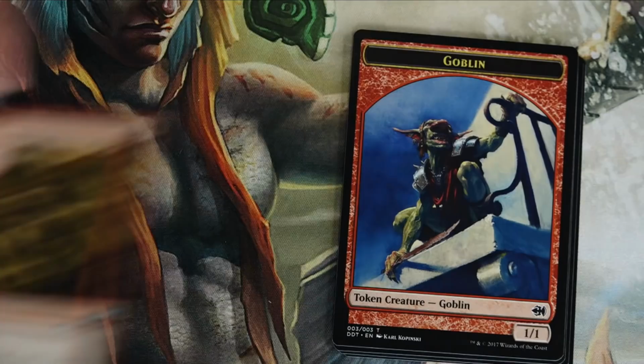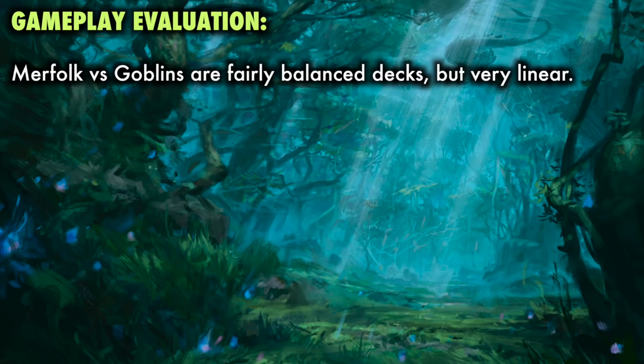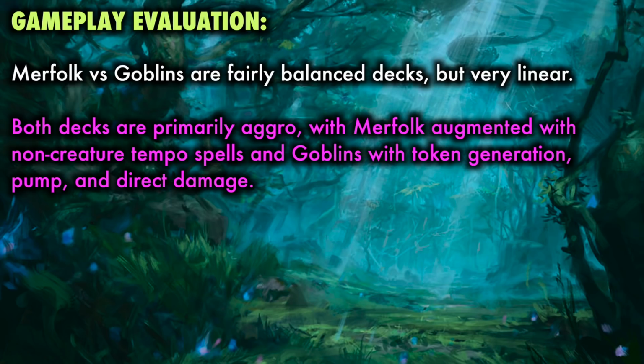And now we come to what is probably the most important category, yet also the hardest to quantify: gameplay. Gameplay is so subjective, even though everyone wants the same thing: balance. When sitting down with a friend, new or established, you do not want one deck overpowering the other consistently, or else there's little enjoyment to be had in a match. After half a dozen games personally, and polling others who have had a chance to get multiple games as well, I can say with some certainty that these are fairly balanced but linear builds, meaning both Merfolk and Goblins have a strong aggro foundation. Both decks are seeking to jam creatures out on the battlefield and swing in.